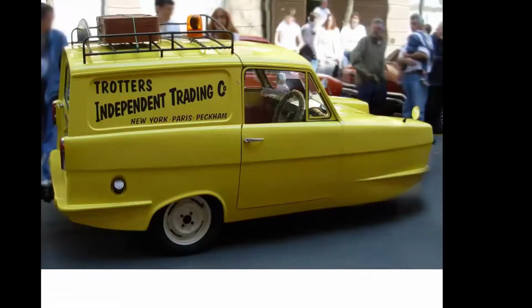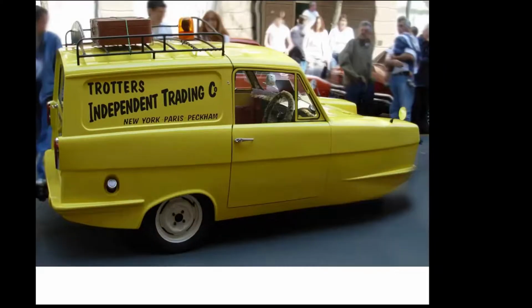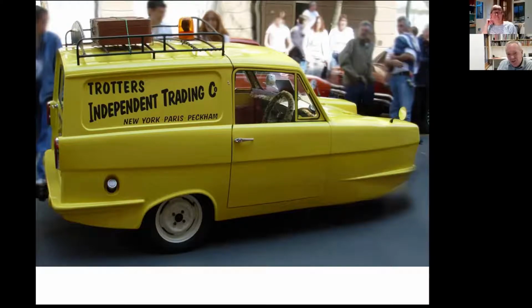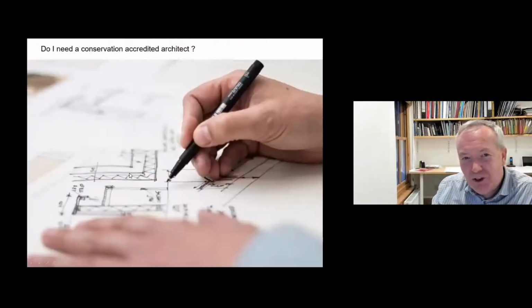I'm kind of using this photograph to illustrate my answer, in that if you were going to buy a car, it's about more than getting from A to B. And I think it amazes me that people will spend hundreds of thousands of pounds on their property and not employ someone properly trained to look after it. Whereas if they were spending 30,000 on a car, they wouldn't dream of getting one by, even to be honest, a second-rate manufacturer. So obviously my encouragement would be to get somebody properly trained.